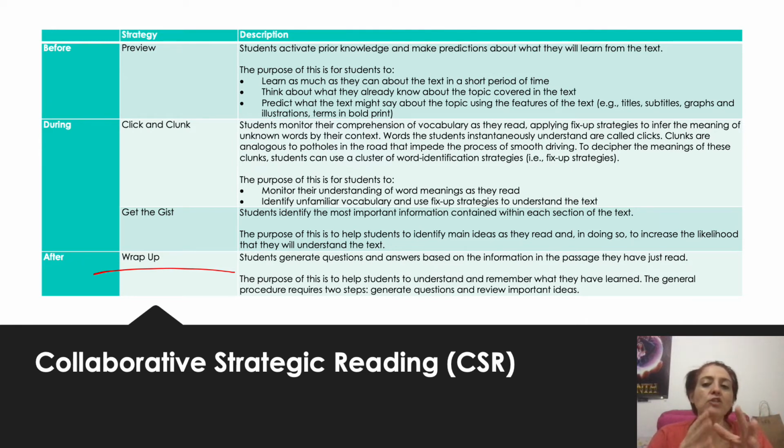So students are going to brainstorm a number of possible questions and write them in their learning logs in the wrap-up section under questions about the important ideas of the passage. And the student will then arrange the questions according to a question hierarchy, so higher order thinking or lower order thinking.